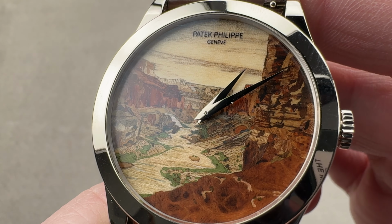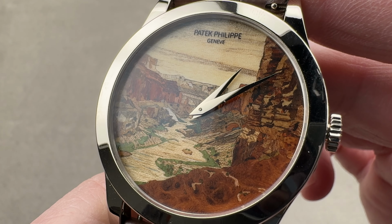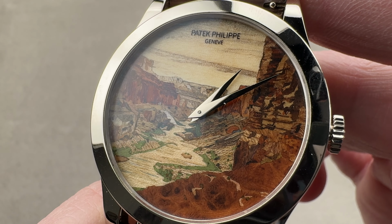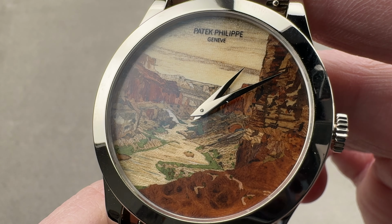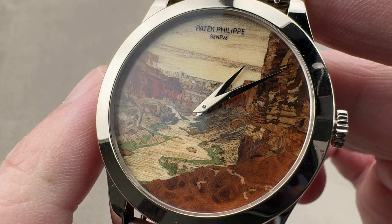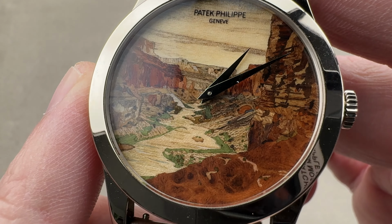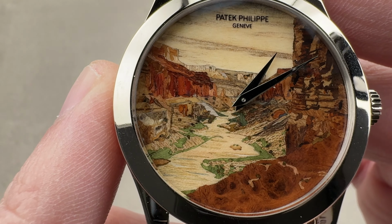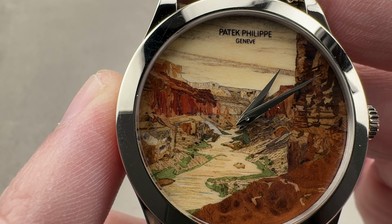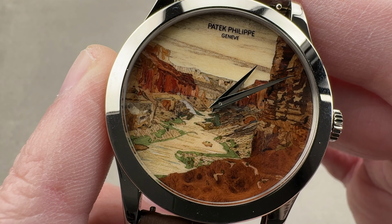Marquetry does not necessarily involve wood, but that is probably the best known manifestation of the craft, which involves first drawing an image to be portrayed and then selecting the type of wood and/or material, whatever material is used, and then cutting it down to create the forms of the image. So every different color you see here is a different wood.